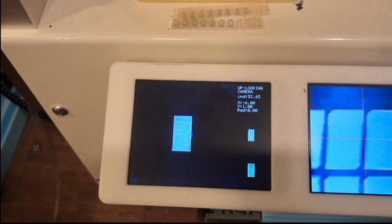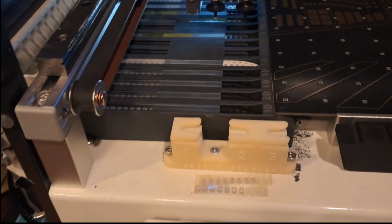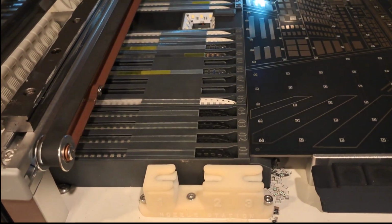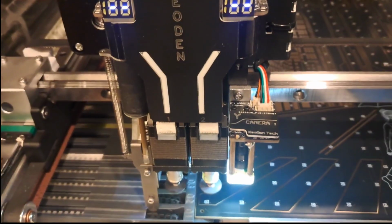I just love watching this machine work. There's the view of the camera. You saw how that moved ever so slightly. That was the new part that it picked up and placed. I think this board has 230 something placements, and it'll take about 10 minutes to do that in this machine.